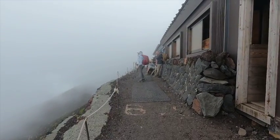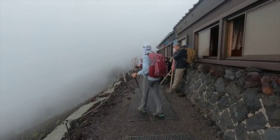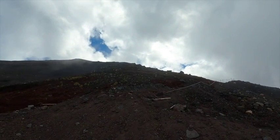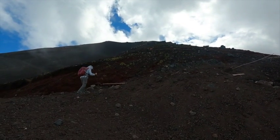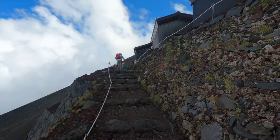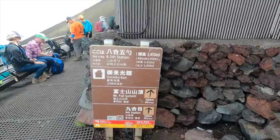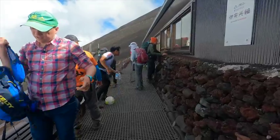I think this is 8th station. Okay, lower 8th. Okay, so we just passed through 8. Up there we think that is 8.5 where we're staying tonight. And if it is, I'm pretty happy. Really hoping this is 8.5, because I could use a rest. No, I was worse, so now I'm better.